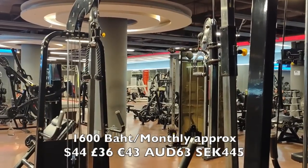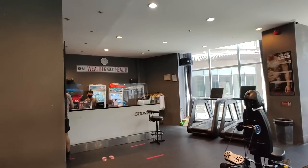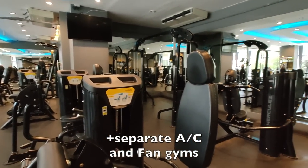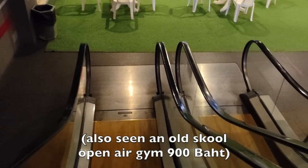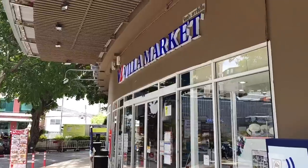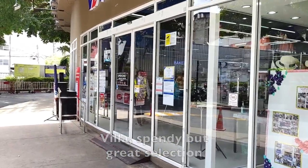You can, 1,600 baht a month. Yes, 1,600 baht for a new member, and you've got every conceivable machine. Everything you could possibly want. Probably somebody in Pattaya is going to say, that's expensive, they know a cheaper place. If you do, let me know. Boots, of course. Villa Market right here. Pattaya has everything you could possibly want.